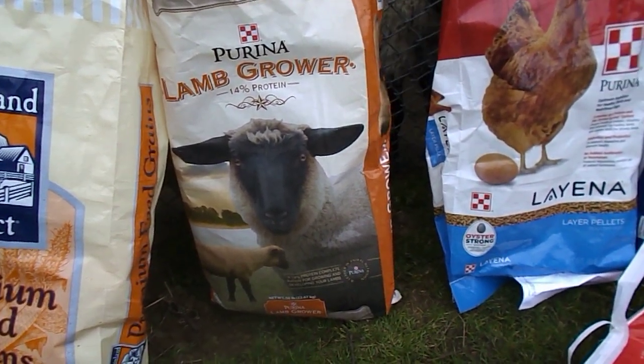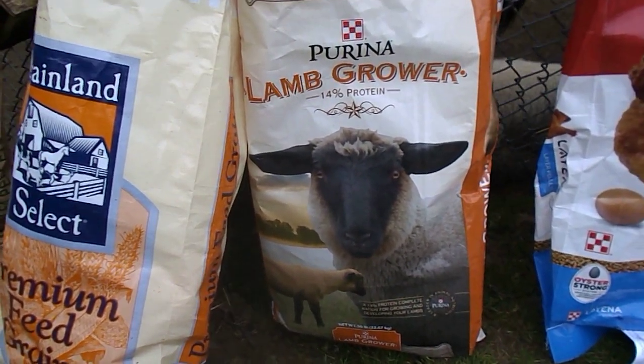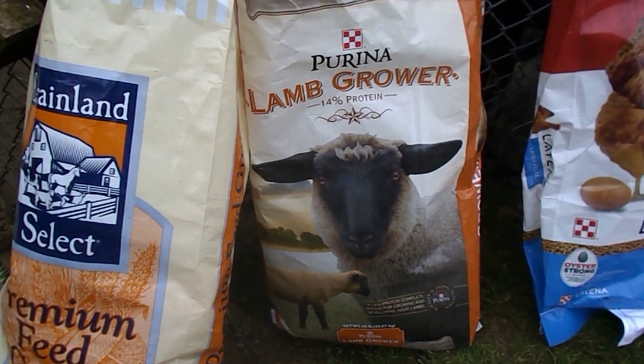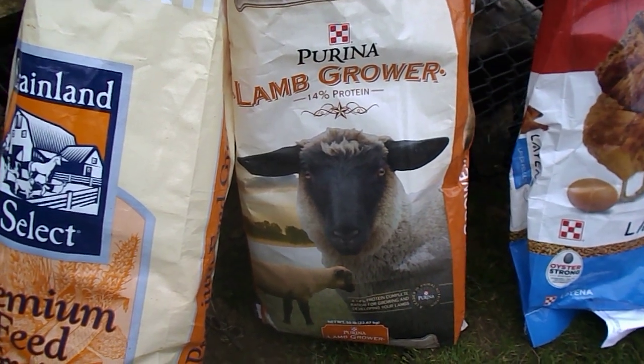This is feeding sheep in an emergency. We like to be on Lamb Grower. It's 14% protein, which is as close to the 16% as we can get. We milk our sheep and we do grow them. They grow wool. So normally we're on Lamb Grower, okay?